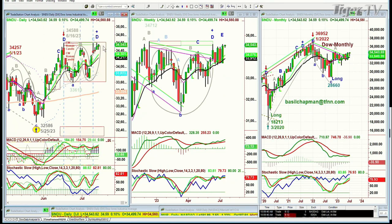Number two is if there's a break to the upside, that would augur very well for the near term, to say that all the potential negatives are being ameliorated by price movement to the upside. But I need the semiconductors, I need some other things to confirm that we're going even higher.